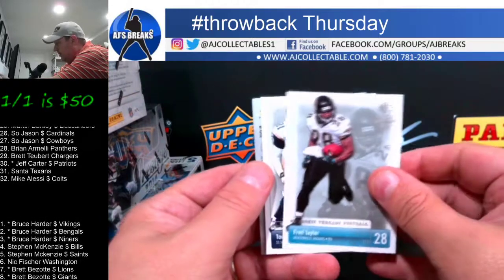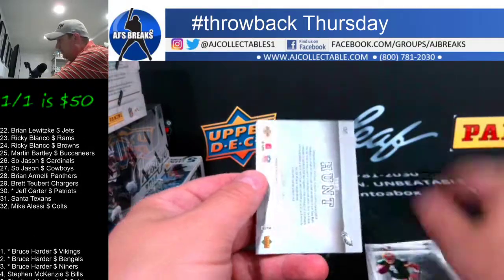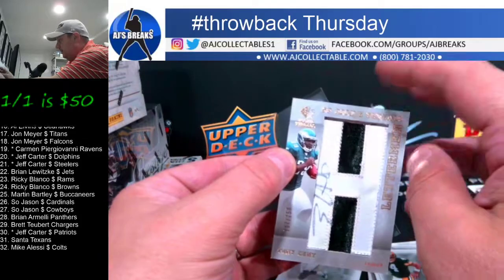Got a Fragile Fred for the Jags. Torrey Holt. Bart Favre. And another one to 250. Tony Hunt for the Eagles. Letterman. The Flyaway.